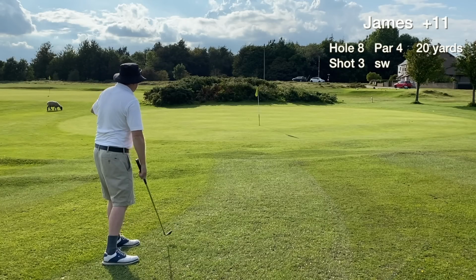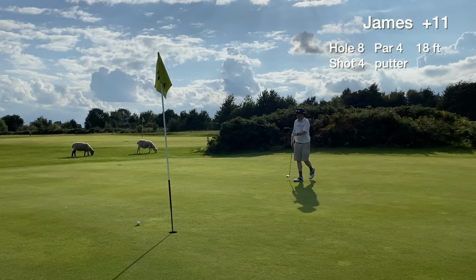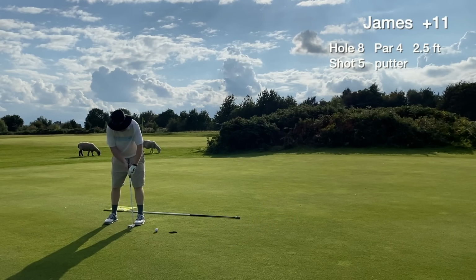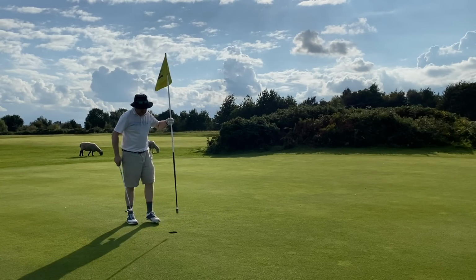Just a chip on here. That rolls out further than intended, and we have an 18 footer for par. Stops close. And we card a bogey with no drama on the 8th hole.